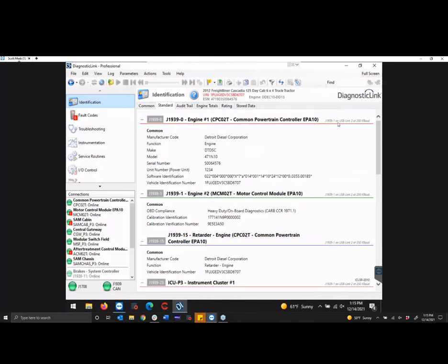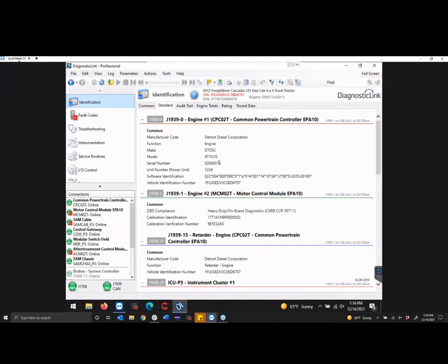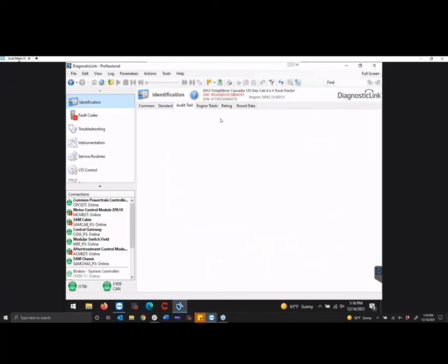So we have J1939-1 on USB Link 2, so that's saying channel 1, pin C and D of our 9-pin connector. We're using a USB Link 2, and we're communicating at 250K baud rate. Now, as a general rule, most of this stuff, as technicians, you will want to see some of this, but most of the stuff you're not going to spend much time with, right? If you need to know your VIN number, it's located here, but it's also located here. If you need your engine serial number, it'll be located here, but it will also be located here. So this is just showing you the different modules and the serial numbers and the hardware part numbers and just hard written information into the modules that they are identifying.